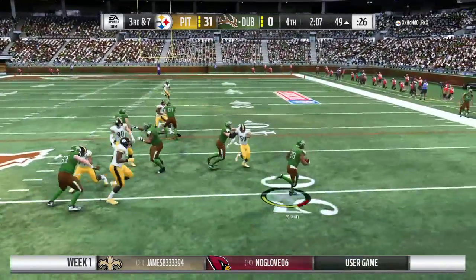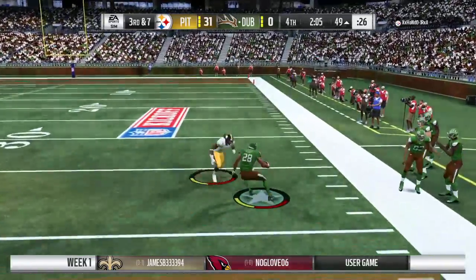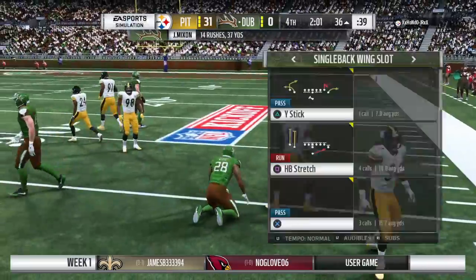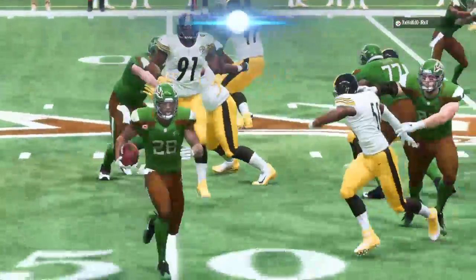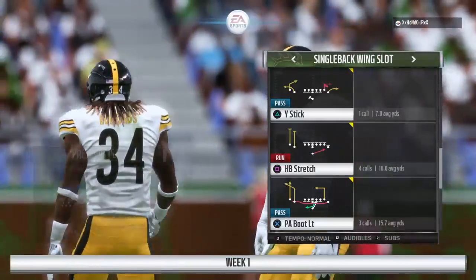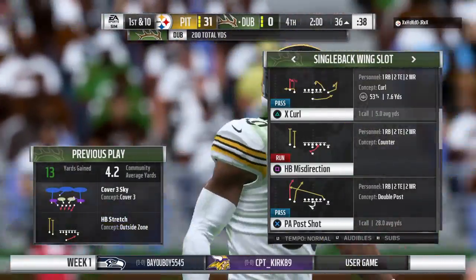Mixon. And he's got room. Still staying on his feet. Are you serious? And he is tackled inside the 40, not quite to the 35. That one goes for 13 yards, and it moves the sticks.